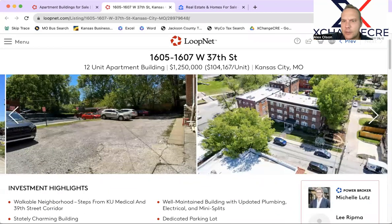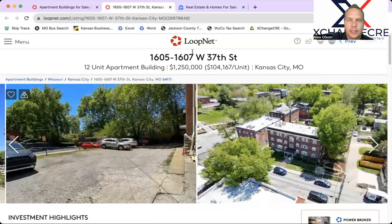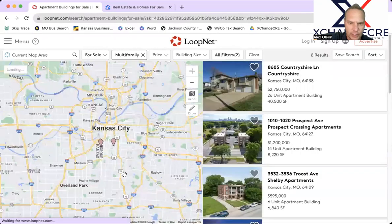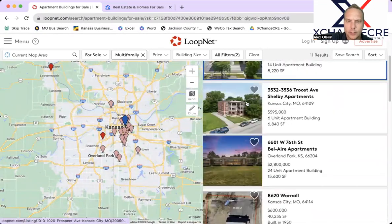You can see the AC units are all on top, looks like newer roofs. So could be another pretty decent deal here that I recommend at least diving deeper into if you need something around the $1.2, $1.5 million mark. Okay. So that one's also new in the last 30 days. Zooming back out here. So we talked about Prospect, Shelby, Bel Air.